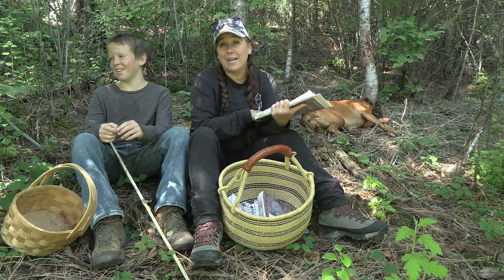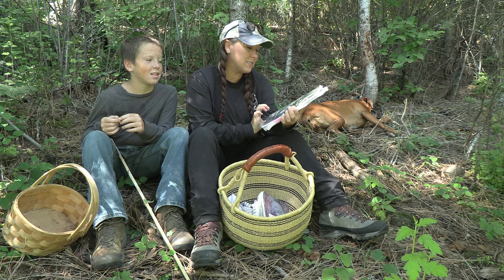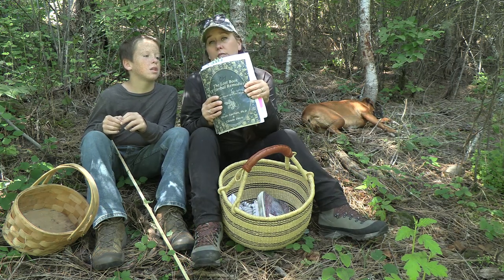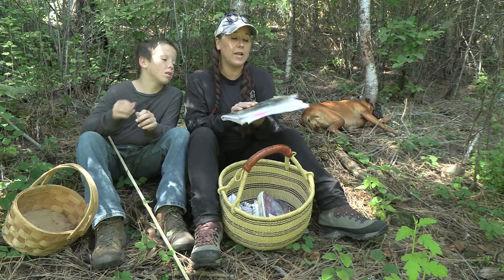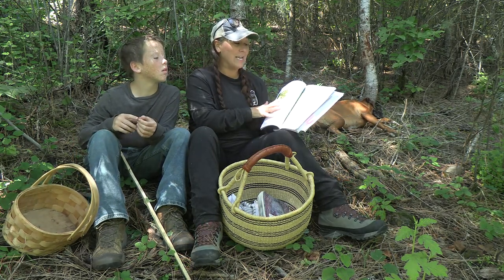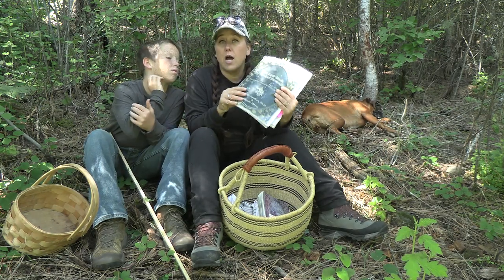Another book that I highly recommend is The Lost Book of Herbal Remedies. It is by Nicole. She was on Alone. This is a really great book. We use this book a lot. And of course, it still has plants pressed all in it as well. But this is a good book.